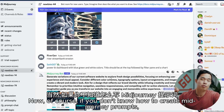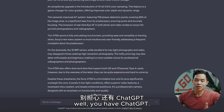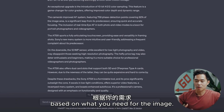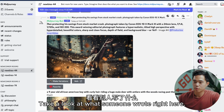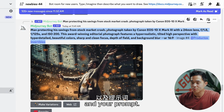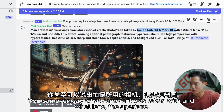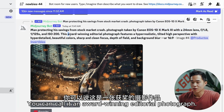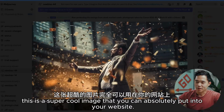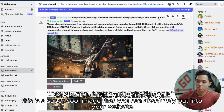Now, of course, if you don't know how to create MidJourney prompts, well, you have ChatGPT. You can actually even ask ChatGPT to help you write the perfect prompt based on what you need for the image. Take a look at what someone wrote right here. You can see you can get very specific with your description and your prompt. You can even say what camera it was taken with and what lens, the aperture. You can call it an award-winning editorial photograph. Keywords like hyper-realistic, tilted high perspective, stuff like that. And yeah, this is a super cool image that you can absolutely put into your website.